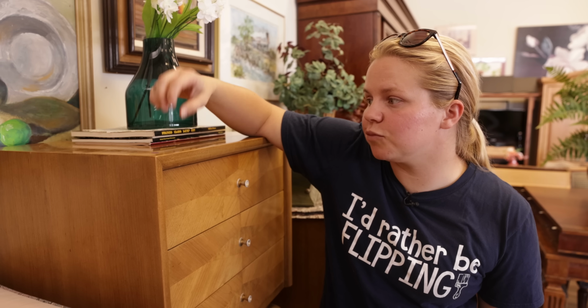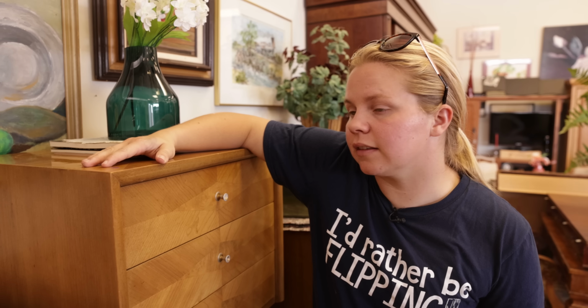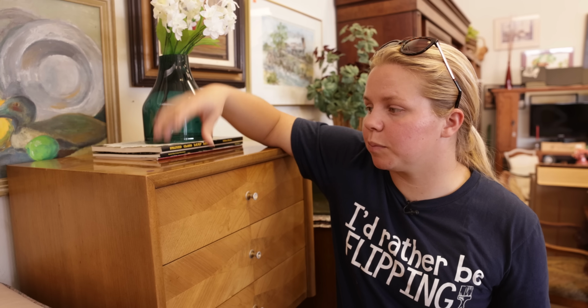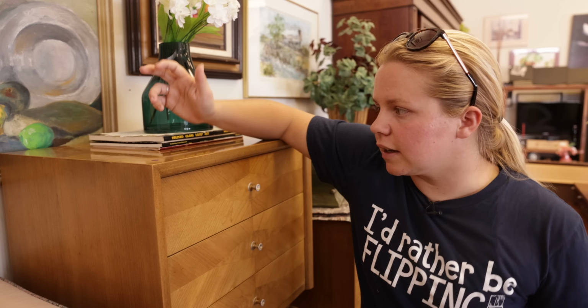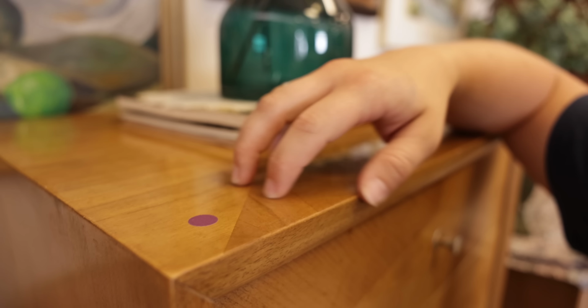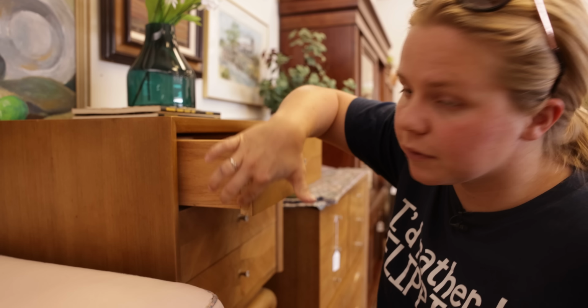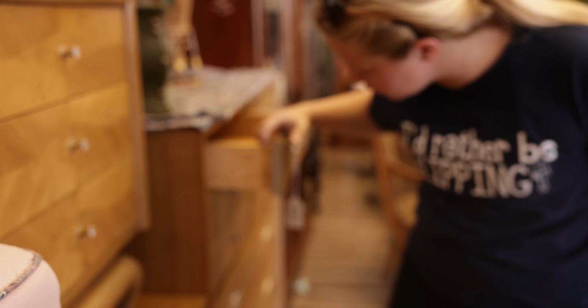I think it's laminate just because it's so shiny, and laminate's fine. You don't need to get scared if it's laminate, because if you're going to paint it, all you'd need to do is the same thing as you would with wood: rough it up with sandpaper, prime with a bonding primer, and then paint over, and you'll be fine. The reason I can tell it's laminate is because it's super shiny versus a wood that might be less shiny. This is probably a veneer. It's got nice dovetailed drawers, and I'm sure all of them are like that.